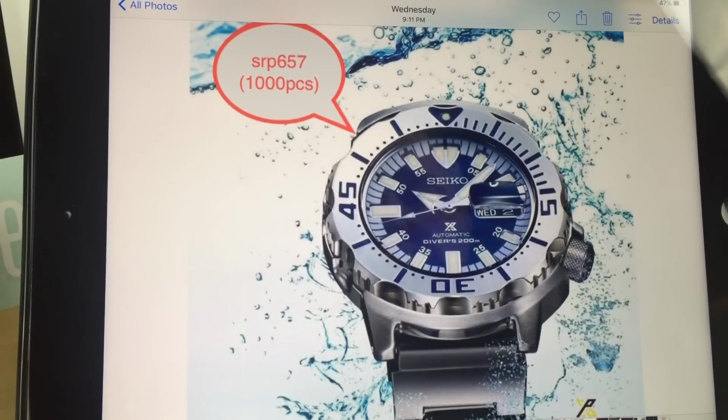But this is the limited edition Royal Blue. I've never seen one for sale. You're not going to find one for sale.